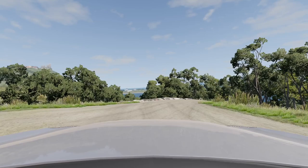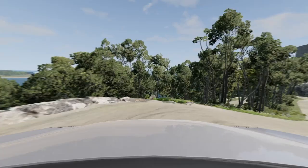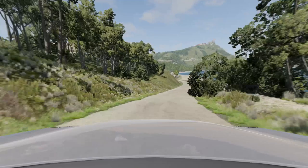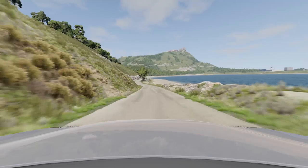Oh, God. Okay. So this is our little rally stage. Brake, man. Brake. Oh God. Oh, that sign. Okay. We didn't need that sign, I guess. This is quite quick, you know. I don't know how fast we're going, but it seems faster than these vehicles should be allowed.